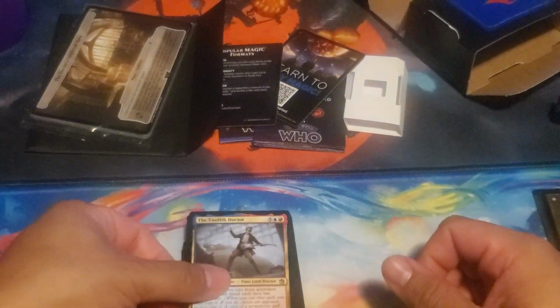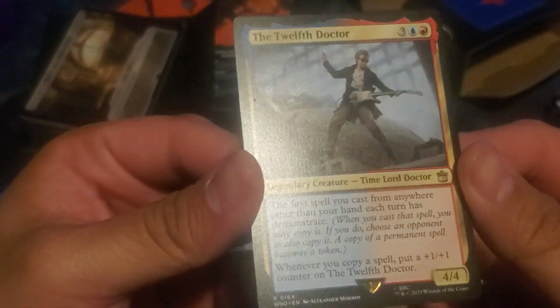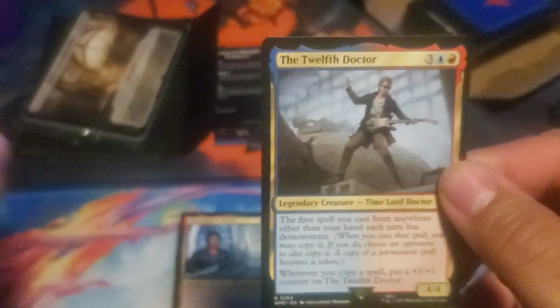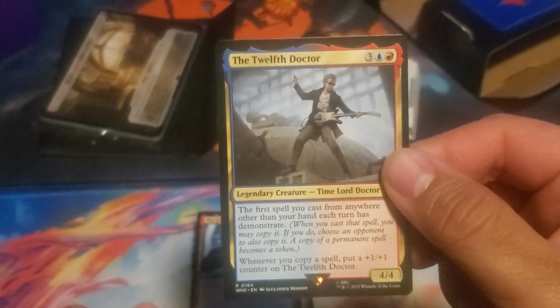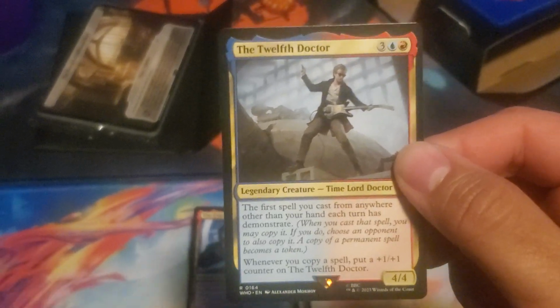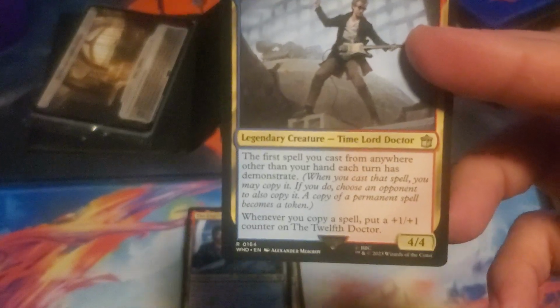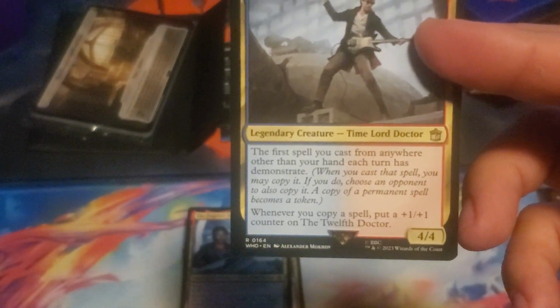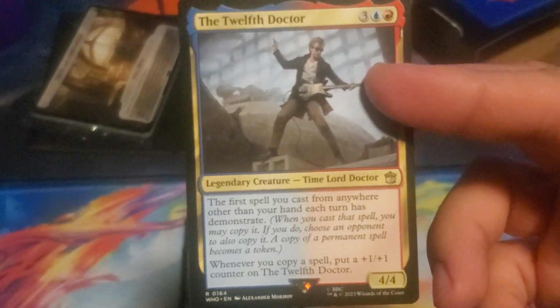Sorry. Here we go. Here's my doctor. He's arrived finally. The 12th Doctor is here. I kind of was hoping to pull one in the booster pack, but yeah, he's 3 blue and a red, he's a 4/4, and his ability is the first spell you cast from anywhere other than your hand each turn has Demonstrate, and whenever you copy a spell, put a 1/1 counter on the 12th Doctor.